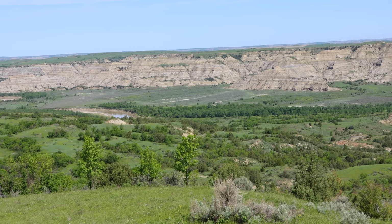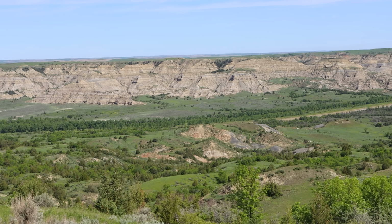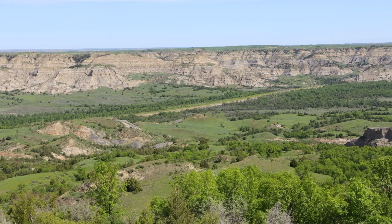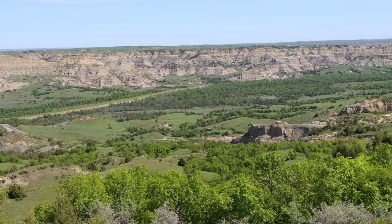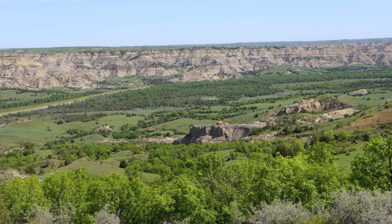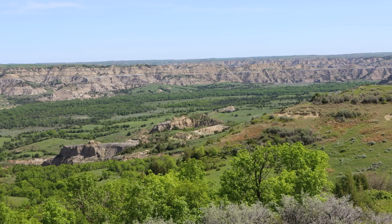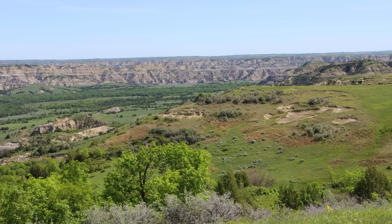Just look at this view. What a beautiful, beautiful place. I've been hiking for hours now and I haven't seen a single other person. I really like this national park. I like this more than Badlands National Park, even in South Dakota. There's just a wildness here that I don't think Badlands can match.